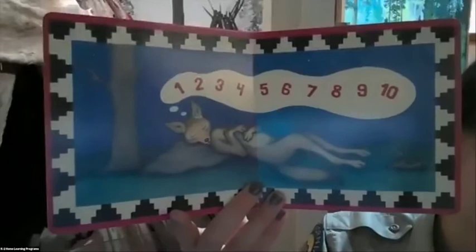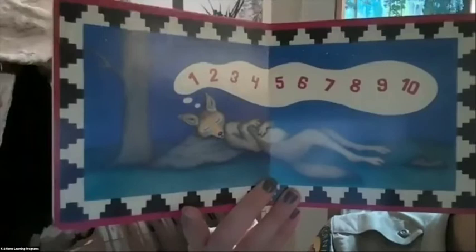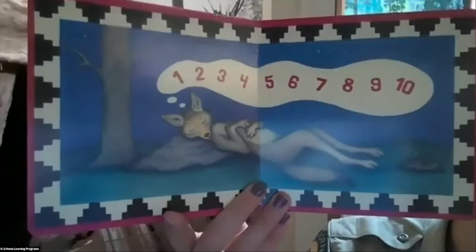And go ahead and say the numbers with me. 1, 2, 3, 4, 5, 6, 7, 8, 9, and 10. Good night, Coyote. Go ahead and say that to yourself at home. Good night, Coyote.